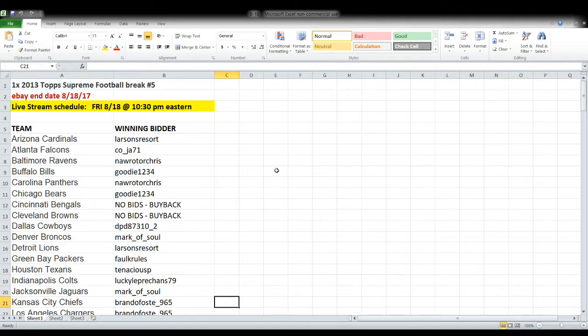Let's take a look at the spreadsheet for the first item we're breaking, and that is one box of 2013 Topps Supreme Football. This is break number 5, fifth time we have broken that product. Our eBay end date, that's tonight, the 18th of August. Live stream schedule, 10:30 p.m. Eastern on Friday the 18th, so we're on track there.